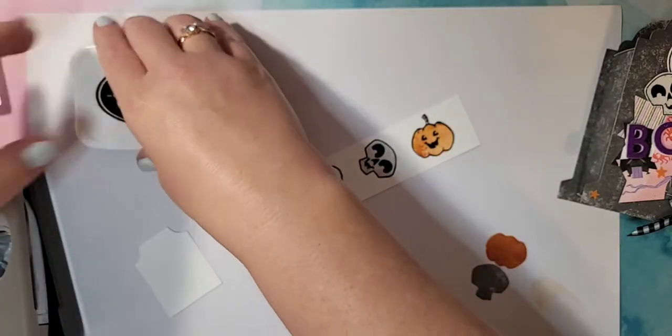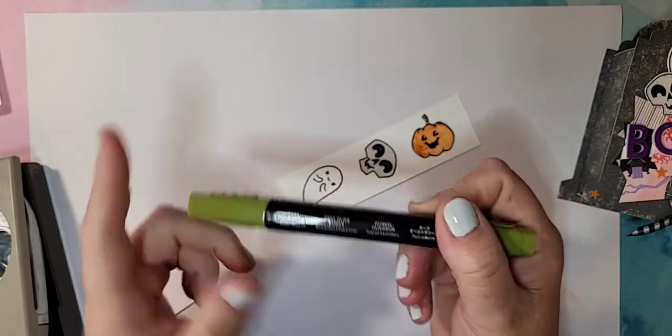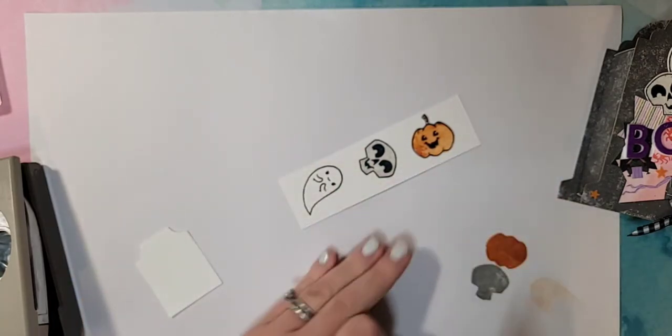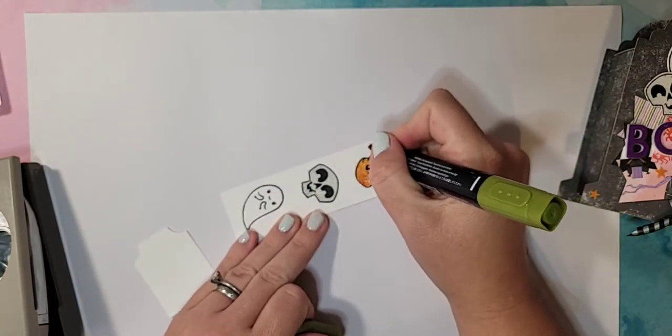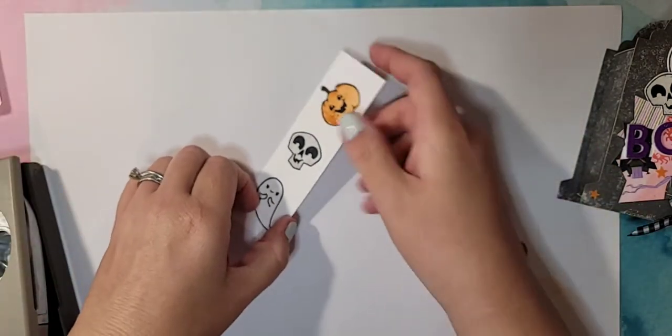I do want to take my dark Old Olive Stampin' Blend, because I just want to color in the little stem here real quick, just like that. All right, so that is it. Those are all of our little images.